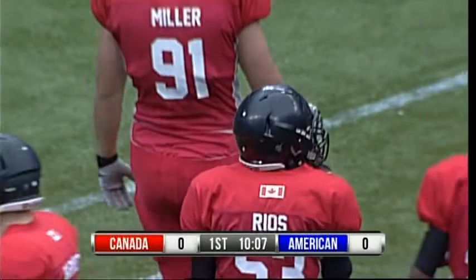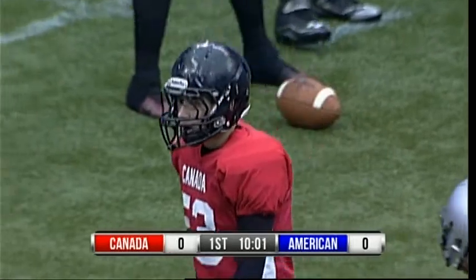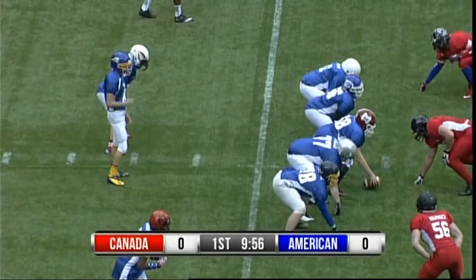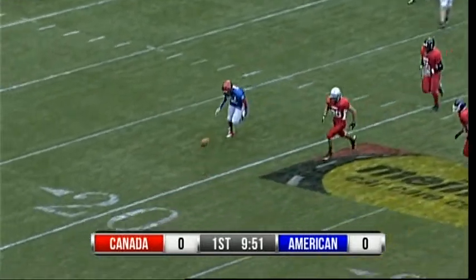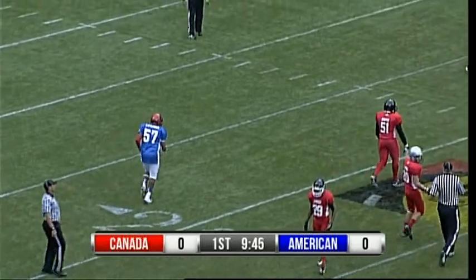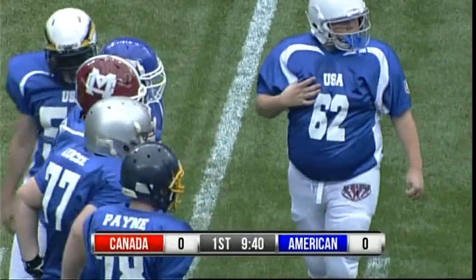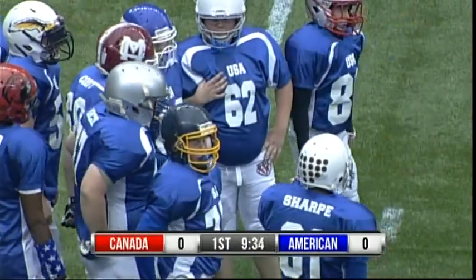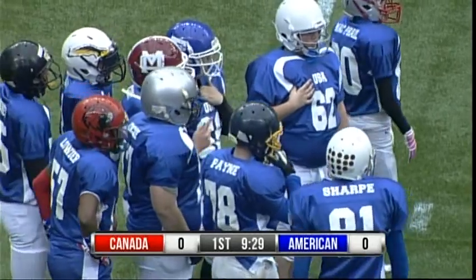C55, Zach Wilson. Rios, 53. Owens takes the snap, quick pass over the head of his intended target, Jalen Louder. That will make it 3rd and 7 now for Team USA. And now's the time where you're going to look for them to pass the football down the field, as they were trying to get it to Louder there.